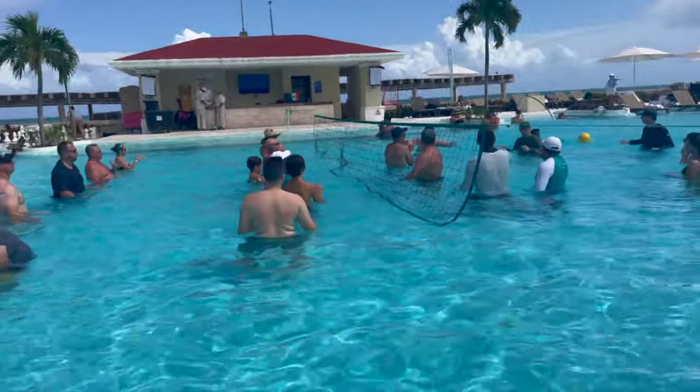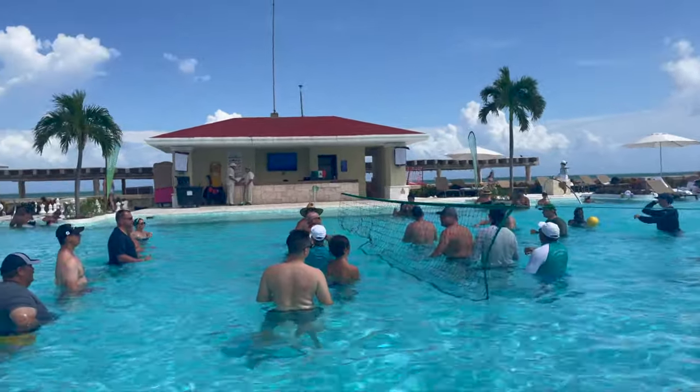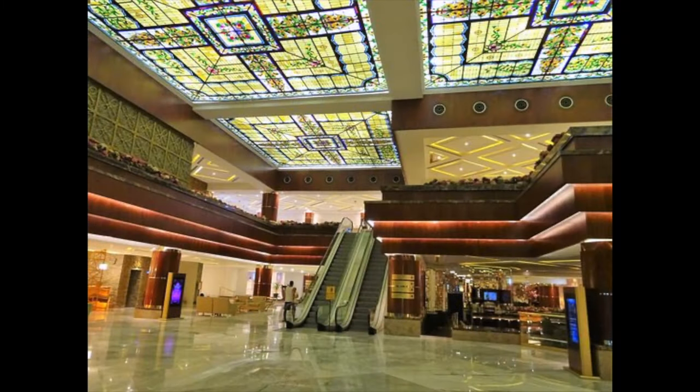So anyway, now let's go on to the nightlife that they have here, the nightclubs, which is one main reason why I picked this place. I'm a big club girl. I love to go and dance. I love that they had golf carts and these buses to take you to different resorts.